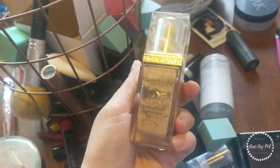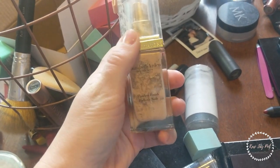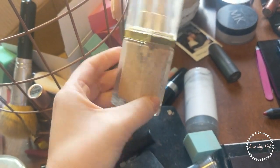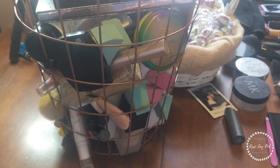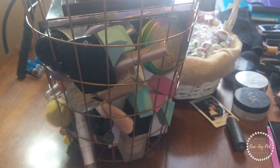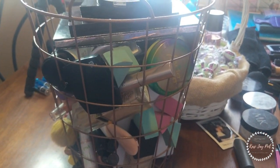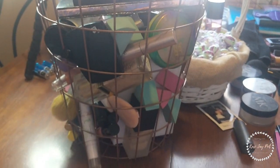This one, I bought this on Poshmark, but I think it was old enough when I got it that I didn't even really know it was relatively old already. So I'm tossing it now. You can see it separating. All right, my camera just keeps shutting off. So this is what I'm throwing away. It's either broken, it's either old, or it didn't really work for me and no one else would probably like it. So this is what I'm tossing.